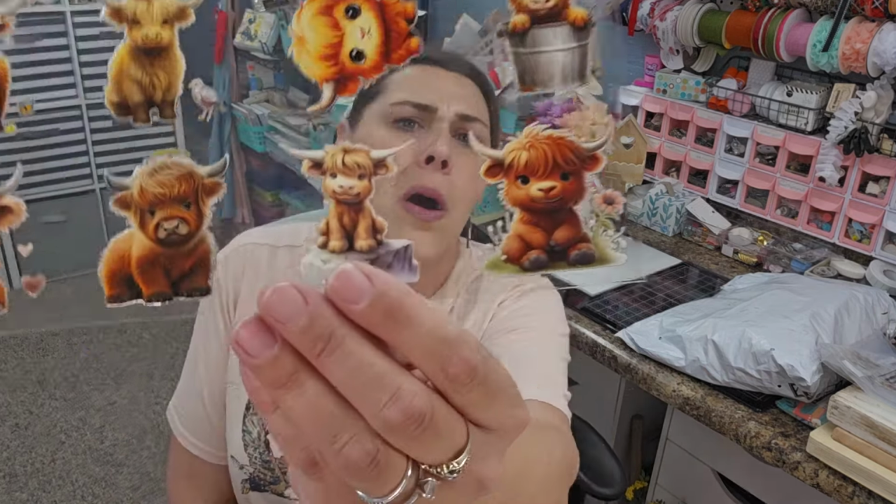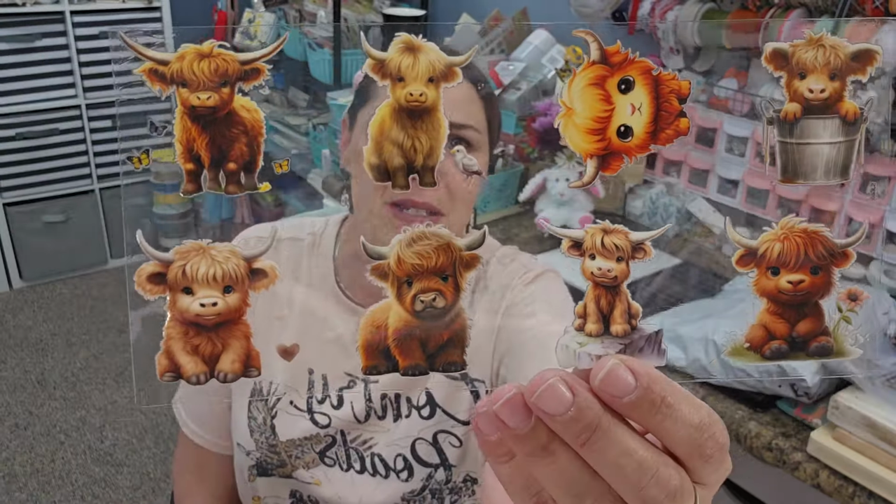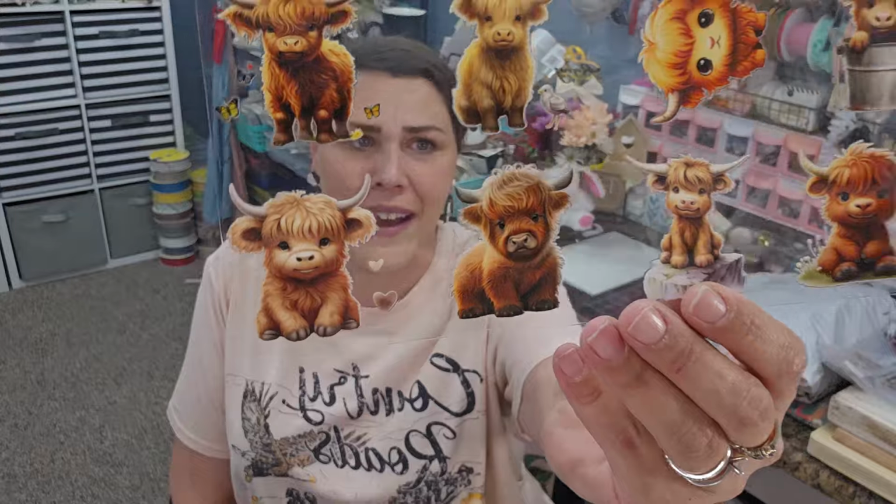These are definitely a lot more cartoony. I told y'all it's going to be a Highland cow video for sure. I'm going to have to say, the bucket, the baby in the bucket. Oh my gosh. I'm going to have to title this Highland Cow Temu Haul because it's good. That's basically what it is. But don't get me twisted. I got some goodies here. So hang tight. We'll do the bees here in a moment.